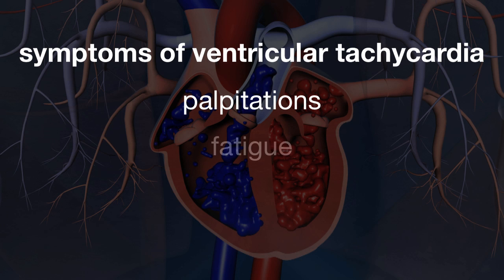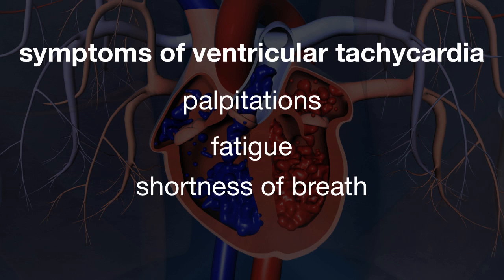Other patients will have fatigue or shortness of breath because those extra heartbeats from the bottom part of the heart are not generating normal blood flow. That causes the chest pain, shortness of breath, low energy, or fatigue.